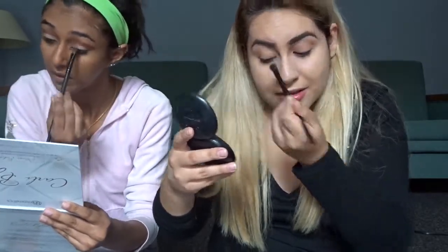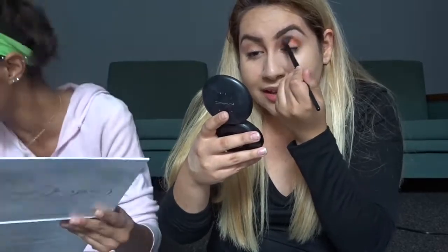Oh my god, that looks so ugly. Oh my god. Add some red. Okay, where's my eyeliner at? A minute and 45 seconds. No, left. No! Why am I trying to do gel eyeliner right now?